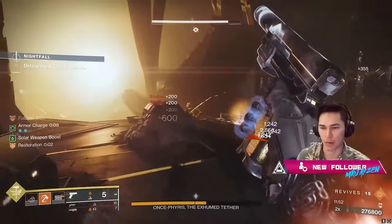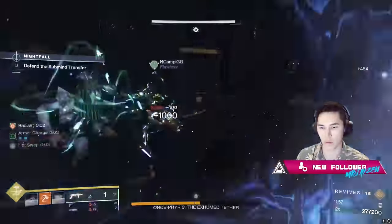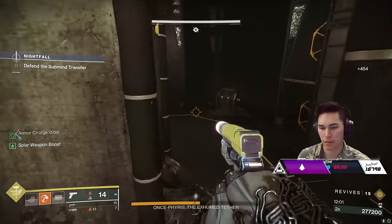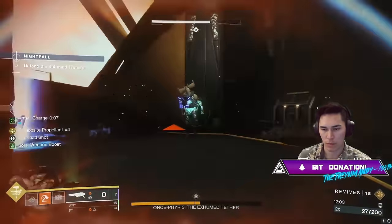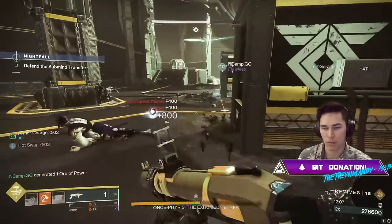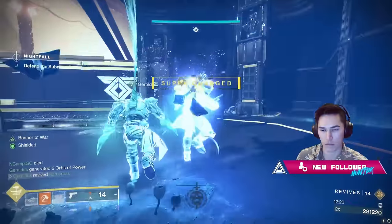What I love about Dragon's Breath here is you've got the assets around the vaults and stuff, and it just takes them all out too, with all the splash damage and stuff. Around it right here. Whew. I might be dead, yeah I am.